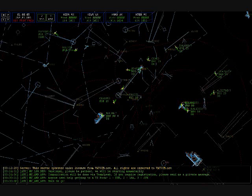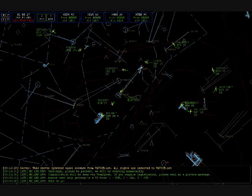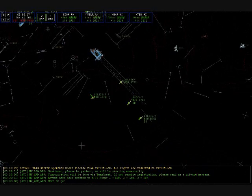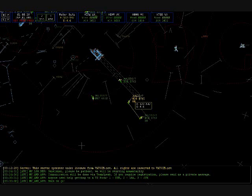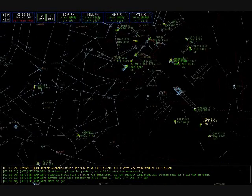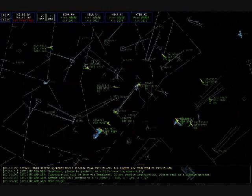Connell 83, turn right heading 230, intercept the localizer. Intercepting the localizer, Connell 83 heavy. Connell 83, contact the tower, today. Go to tower, Connell 83.